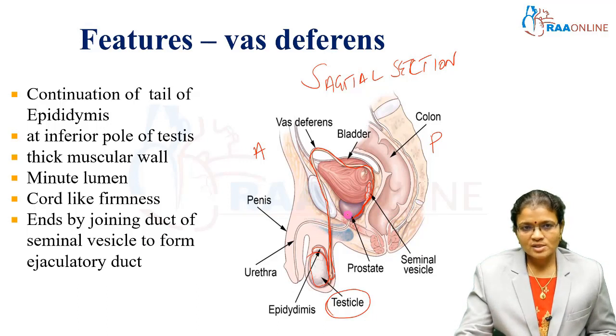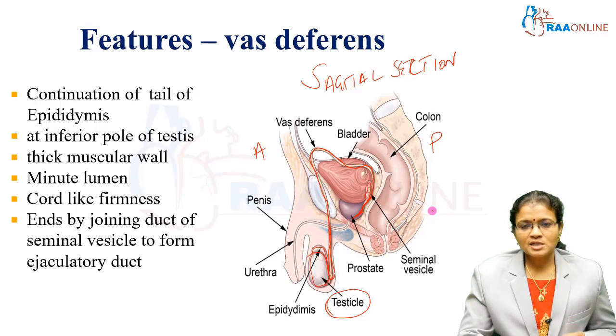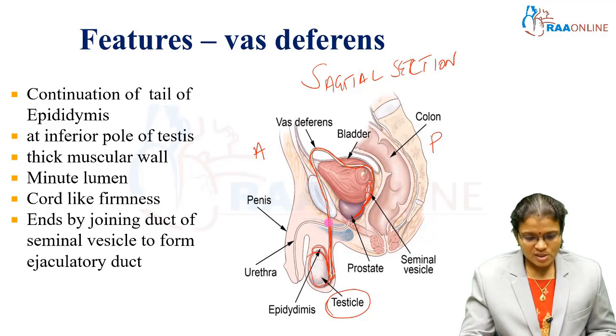So, what is vas deferens? It is nothing but the duct. In the male reproductive system, it is a continuation of the tail of epididymis at the inferior pole of testis. It has a very thick muscular wall and a minute lumen. When we palpate it, it gives a firm cord-like firmness. And how does it end? It ends by joining with the seminal vesicle to form ejaculatory duct.